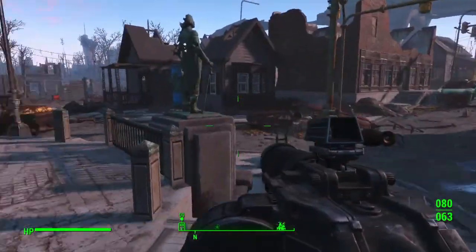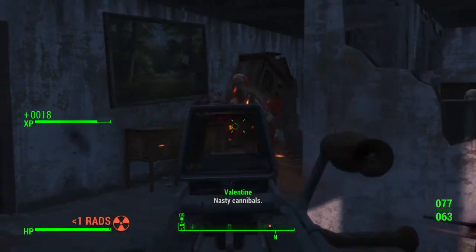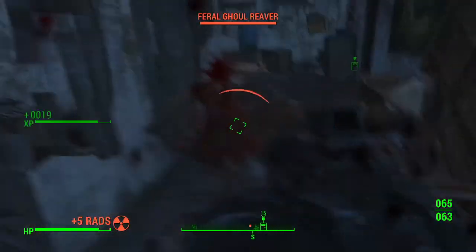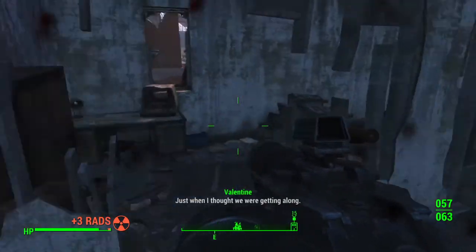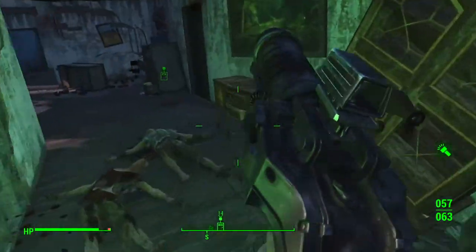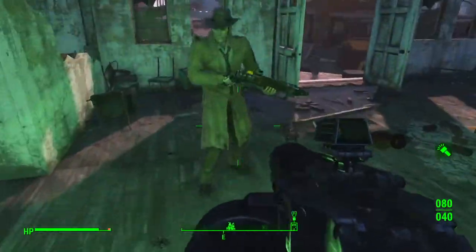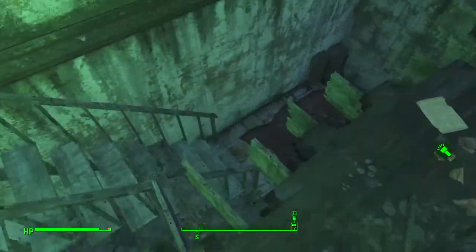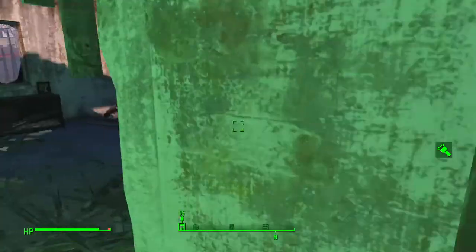You're gonna go into here. Open the door. Fucking bastards. What the fuck? Bastard. Fucking on me like, I can't even describe it. Anyway. Yuck. Okay. So, that's what you need the town hall key for, though you can just jump down, as you can see. So you don't really need the town hall key.